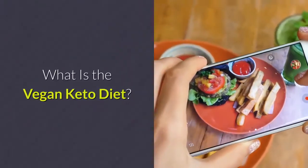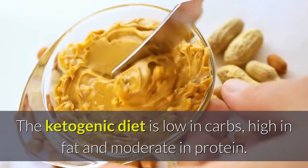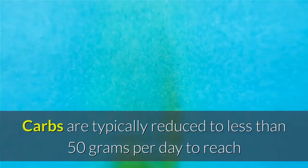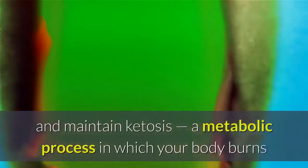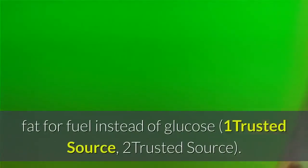What is the vegan keto diet? The ketogenic diet is low in carbs, high in fat and moderate in protein. Carbs are typically reduced to less than 50 grams per day to reach and maintain ketosis, a metabolic process in which your body burns fat for fuel instead of glucose.